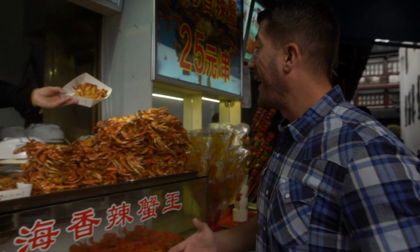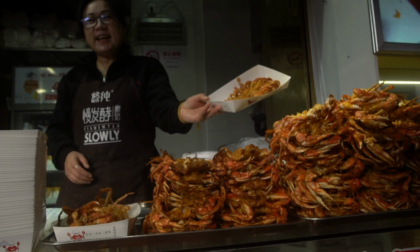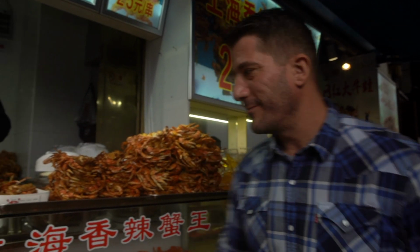Wow, that looks good. Is it tasty? Tasty, very spicy, amazing. How much? 25 kuai. Okay, so for one hairy crab, it's 25 kuai, which is about $4. I've never had this one. We're definitely gonna try it.